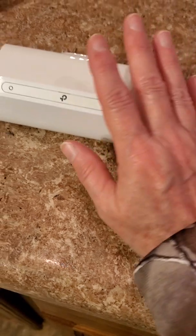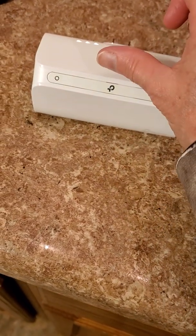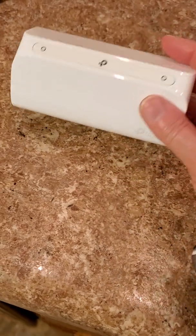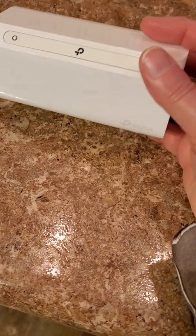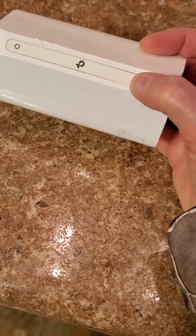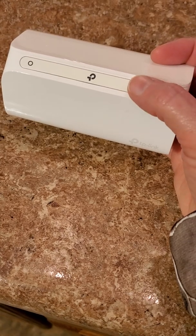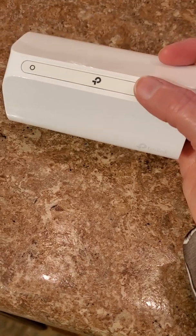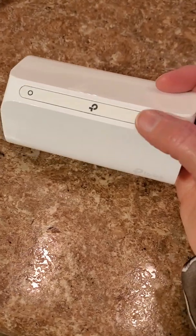And this, I can actually plug in and still use the outlet at the top or the bottom, so it doesn't cover. I don't have a video on this yet, but you can manually turn on and off here if you want to. Say your internet's not acting right and you just want to turn on and off the TV or Christmas tree or whatever you plugged in.